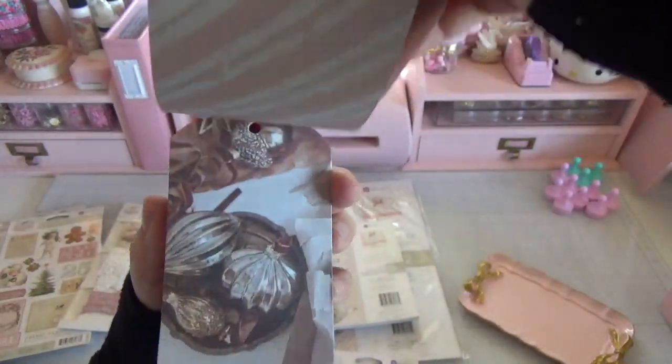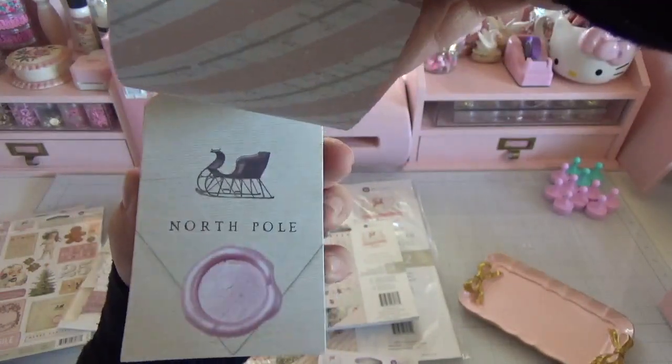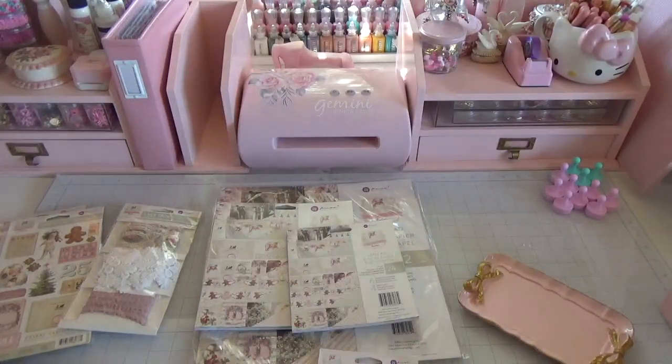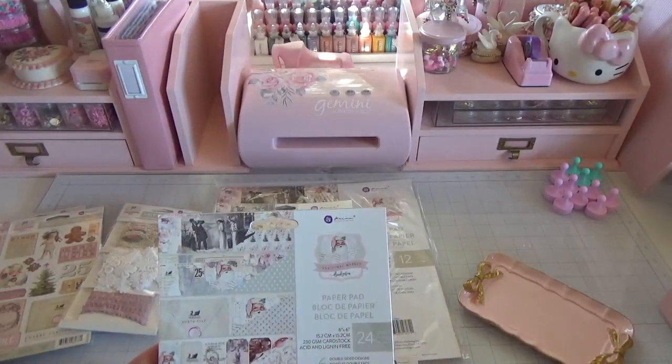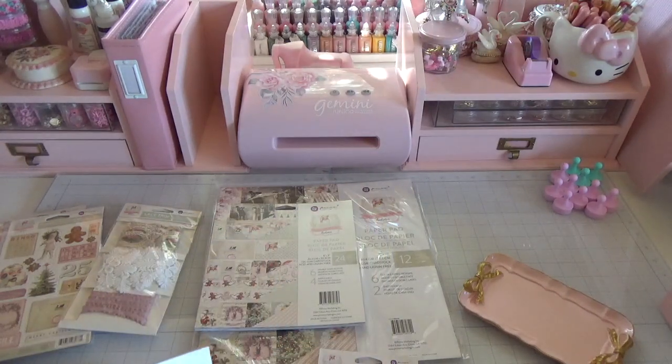I love the Santa. So cute. Okay, so that is the tag pad. This is the 6x6. I only grabbed one of each of this collection just because I wanted to get more of the Twilight collection.